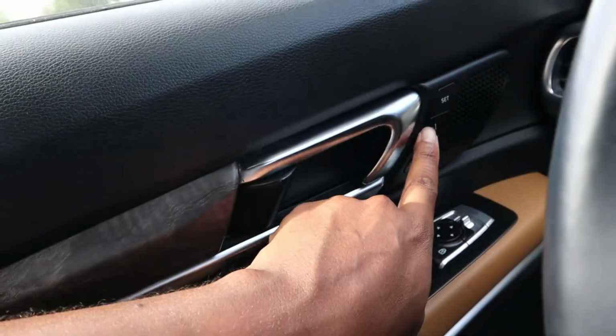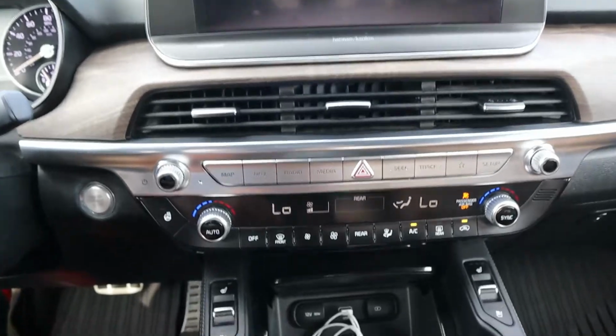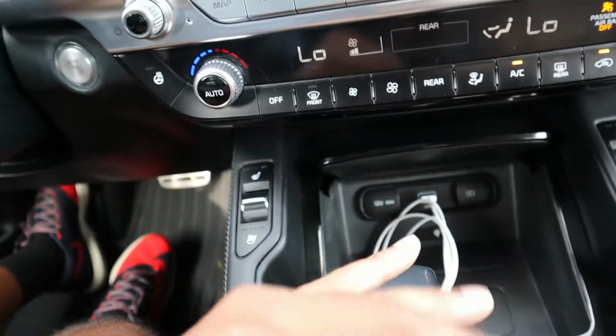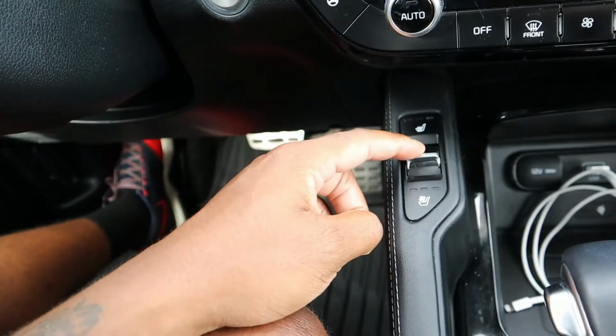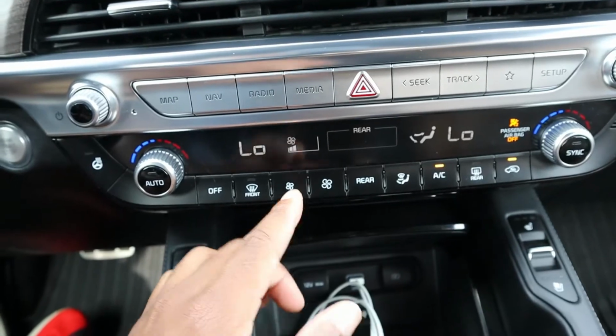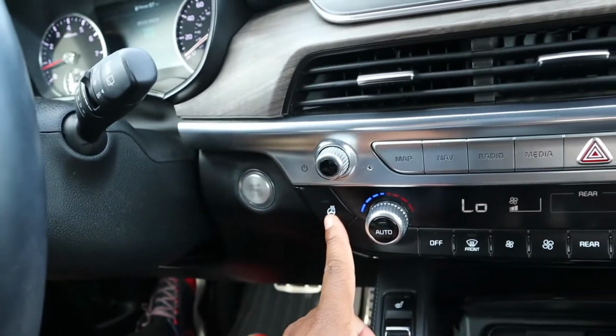On the left-hand side, you're gonna have your memory seats. So look at this layout. You'll see you got a couple different things. So down at the bottom, you're gonna have your charging pad. That's important, USB. You're gonna have ventilated and heated seats. Toggle up, toggle down. You got manual controls for all your climate settings. And then you do have manual buttons here as well. So that's pretty nice. You got your heated steering wheel.